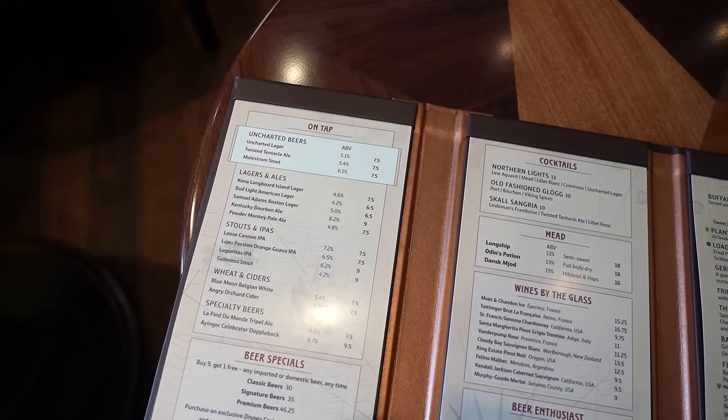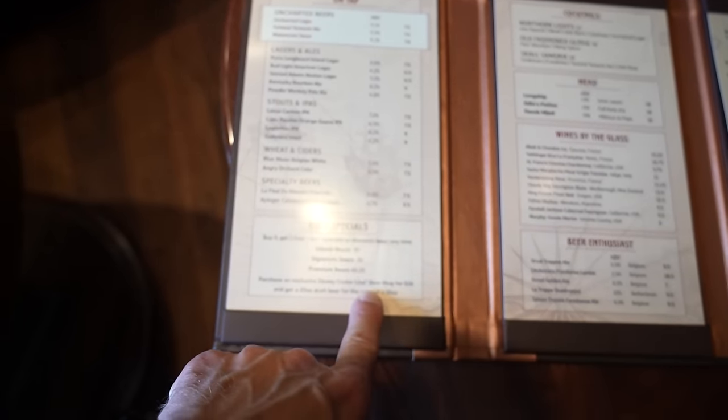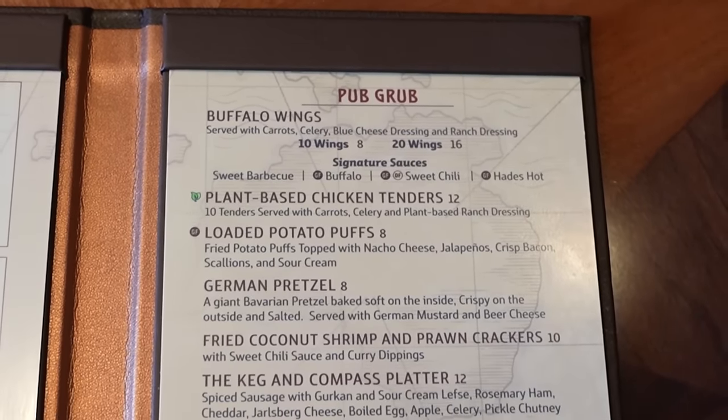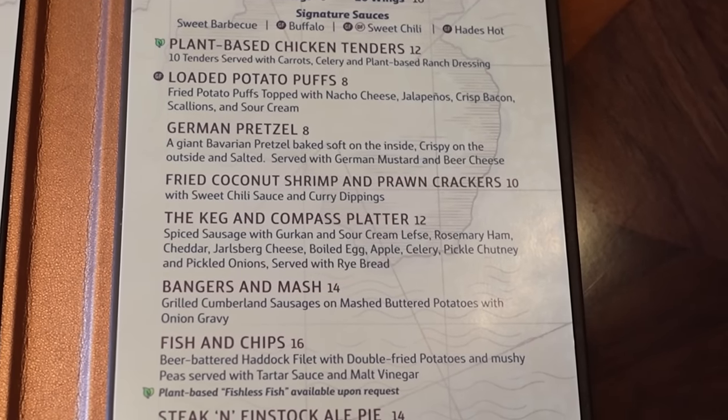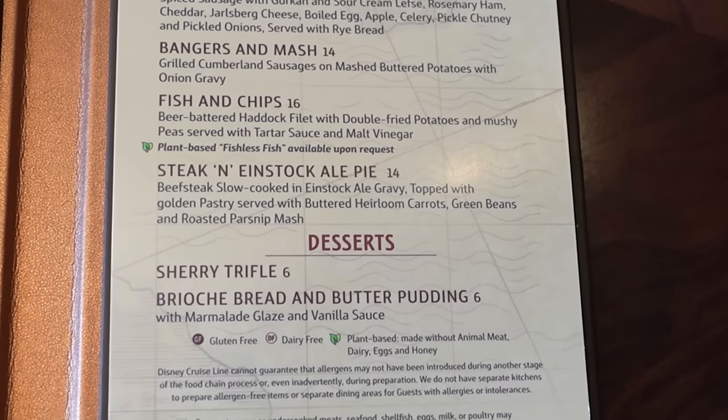So this is one of the places that cost extra on the ship. Of course, all the alcoholic drinks on the ship are extra, but there is also food here that is extra. So you can get buffalo wings and chicken tenders and potato puffs, German pretzel. Lots and lots of delicious bar type food.